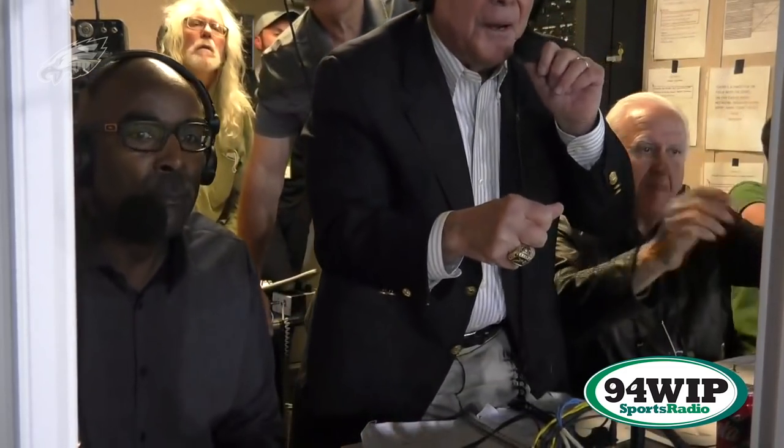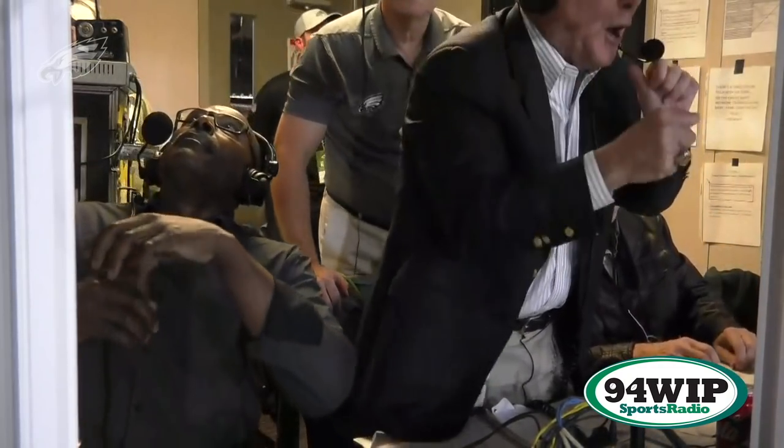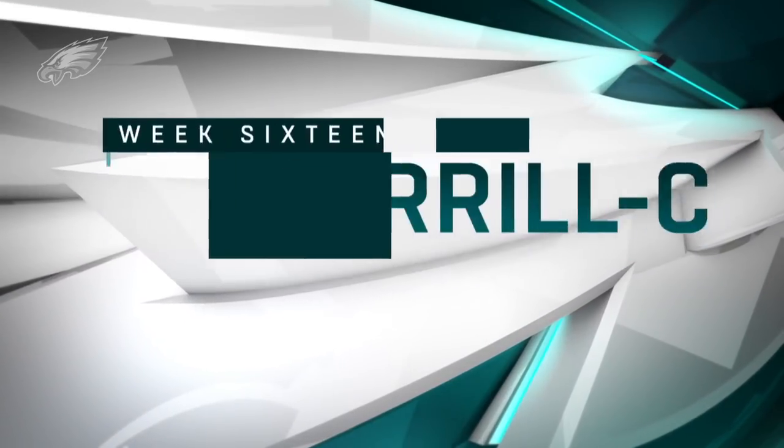Empty backfield for Goff. Eagles lined up across the goal line. Goff, here comes the rush. They're coming in. He is firing. Incomplete! Incomplete! The game is over. The Eagles win. Intended for Reynolds. The Eagles win. They have upset the Rams.